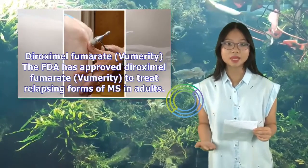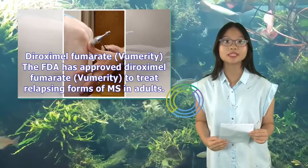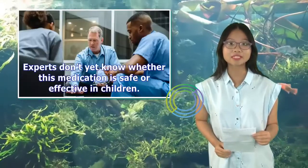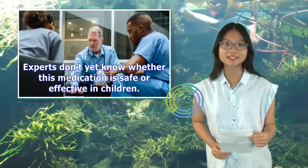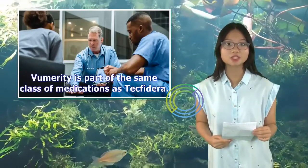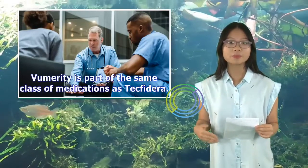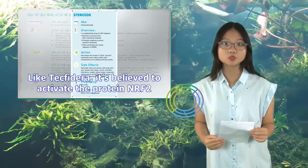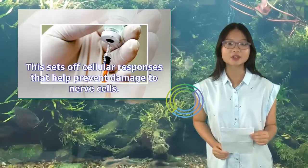Diroximel fumarate, Vumerity. The FDA has approved diroximel fumarate, Vumerity, to treat relapsing forms of MS in adults. Experts don't yet know whether this medication is safe or effective in children. Vumerity is part of the same class of medications as Tecfidera. Like Tecfidera, it's believed to activate the protein NRF2. This sets off cellular responses that help prevent damage to nerve cells.